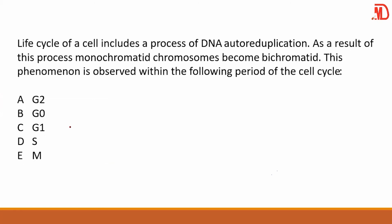Another question on cell cycle. The cell cycle of a cell induces a process of DNA auto-reduplication. As a result of this process, monochromatid chromosomes became bichromatid. This phenomenon is observed within the following period of cell division.